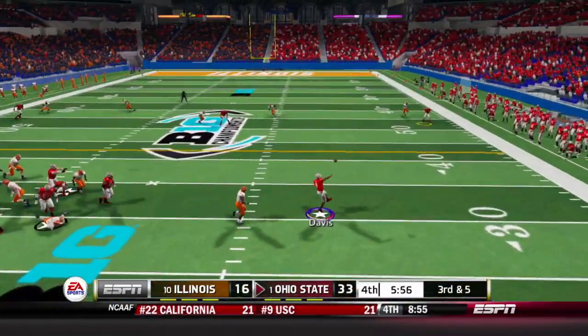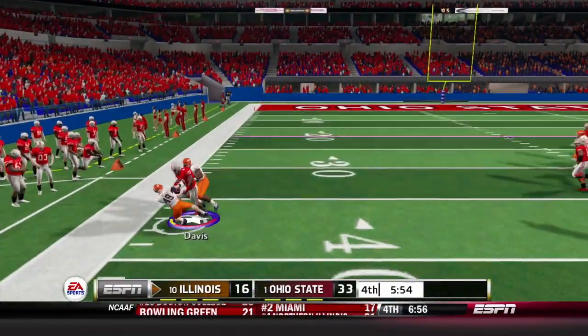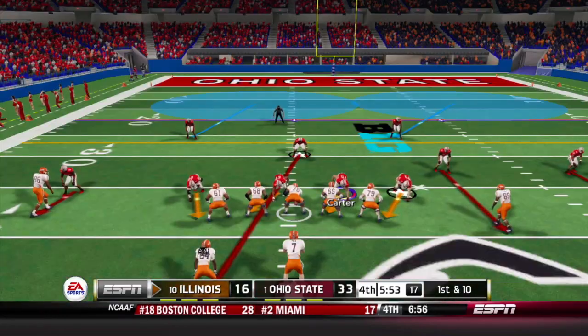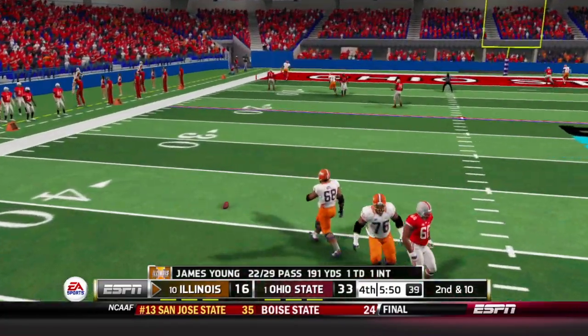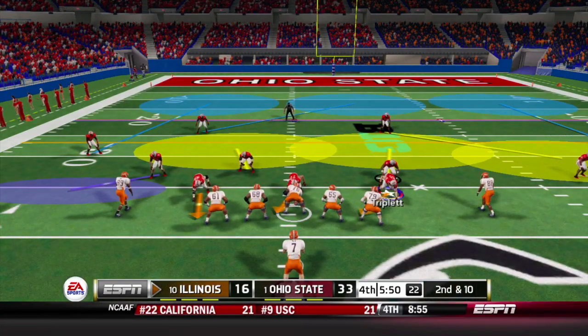He scrambles. Goes right. Picked off. He's in the 40. And they make the stop. The 37-yard line. It's a bad play overall by the offense. The quarterback in the gun with five receivers.